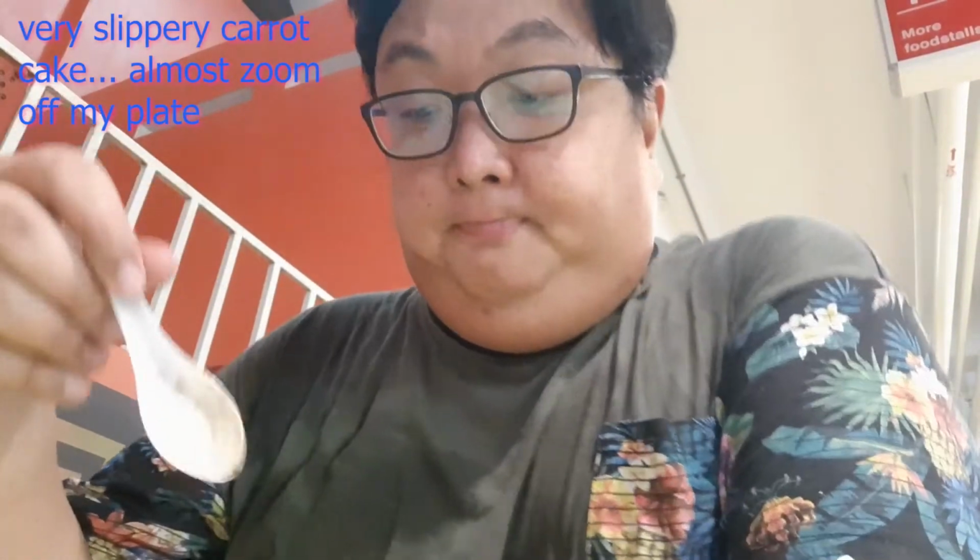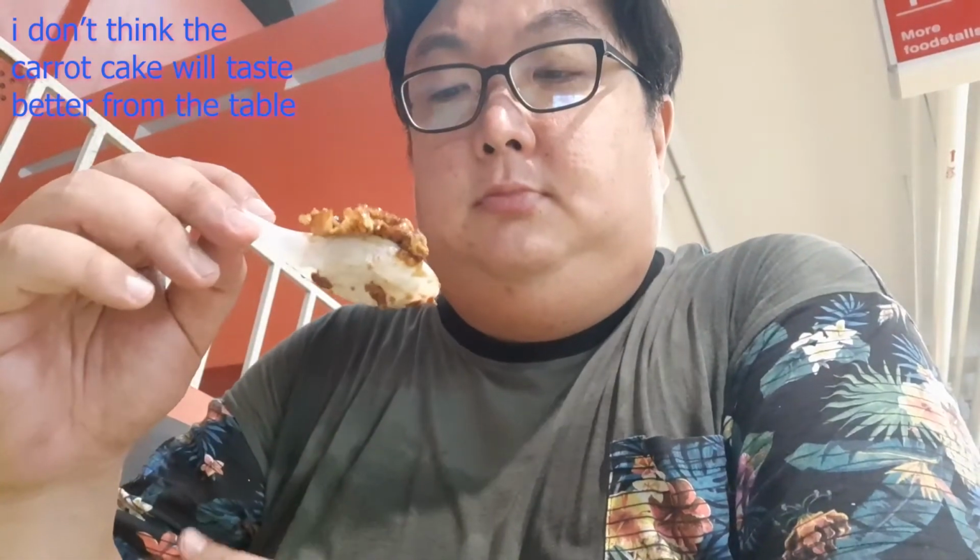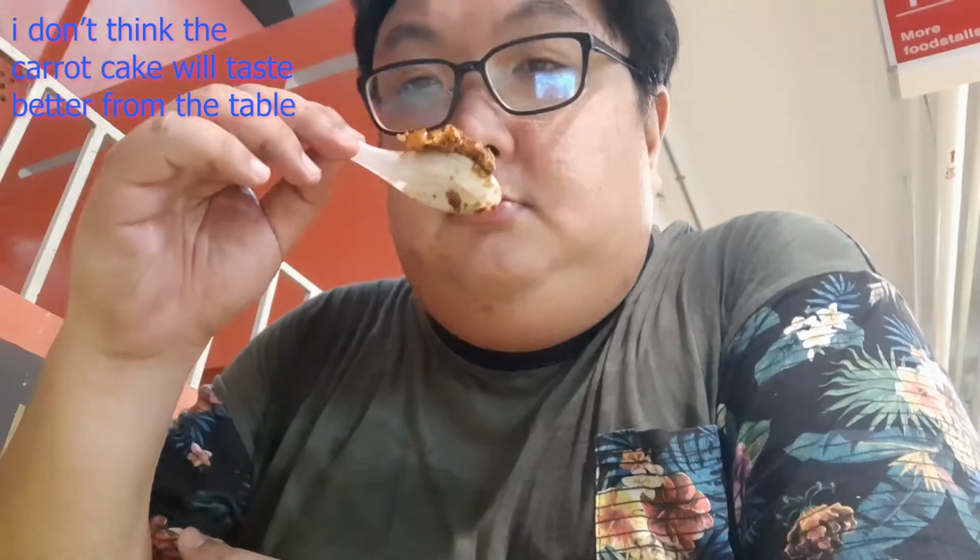When I'm showing it to you, it almost slipped off my plate. So just be careful. You do not want to eat the carrot cake from the table. It's better to eat it from the plate.